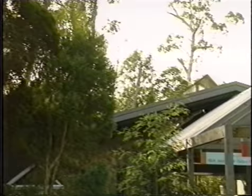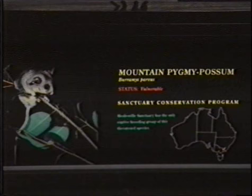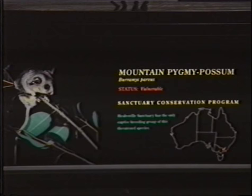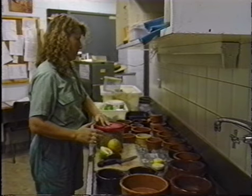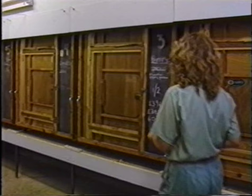Another mechanism to aid the survival of the species was the establishment in 1986 of a captive breeding colony at the Healesville Sanctuary in Victoria. The staff provide the burramys with a well-balanced diet and simulated environment. Constant monitoring of the possums is also carried out in order to regulate this environment to promote breeding success.